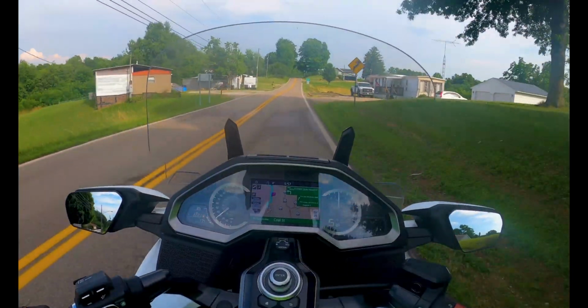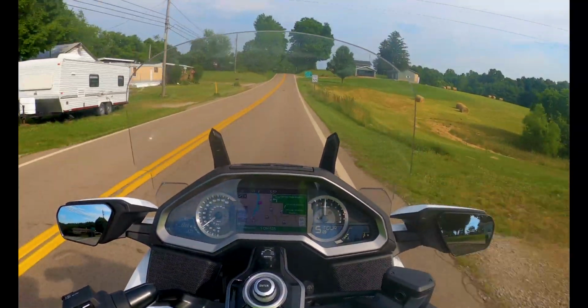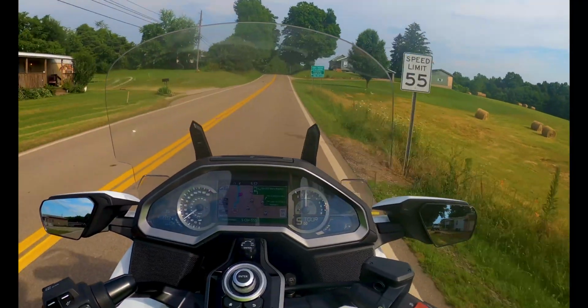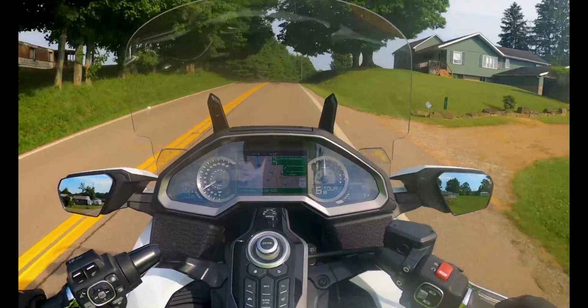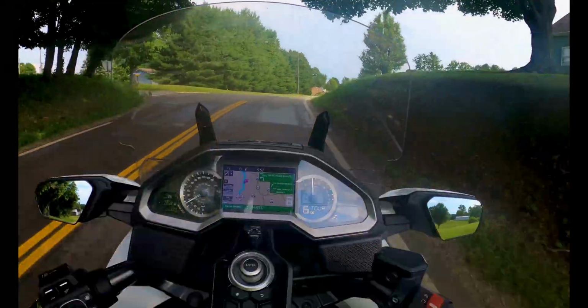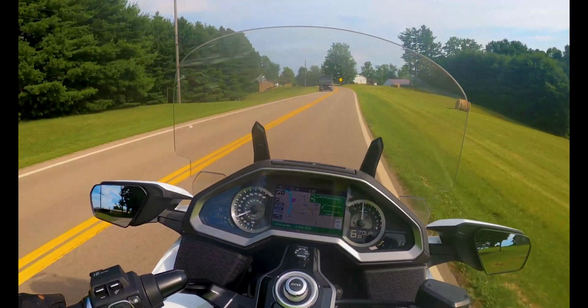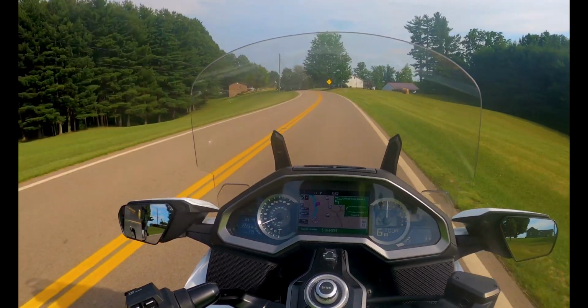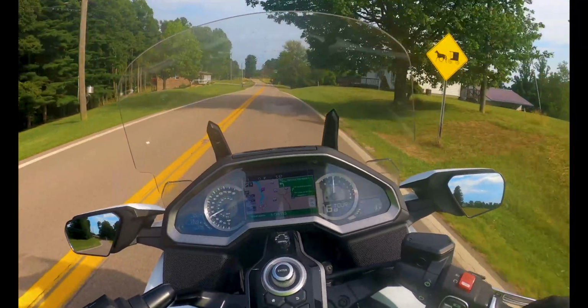That sheriff was being nice because I went by him at 30 in the 25. This part of the Triple Nickel is a little bit more residential than what we had been riding. It's still really nice. It's very scenic.